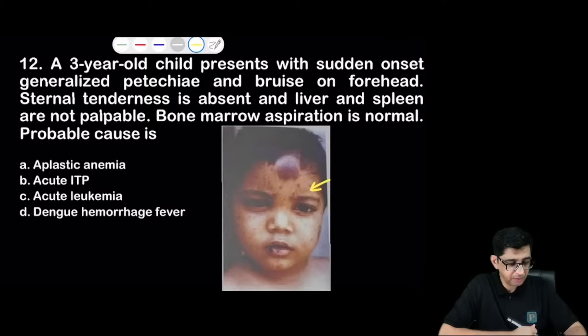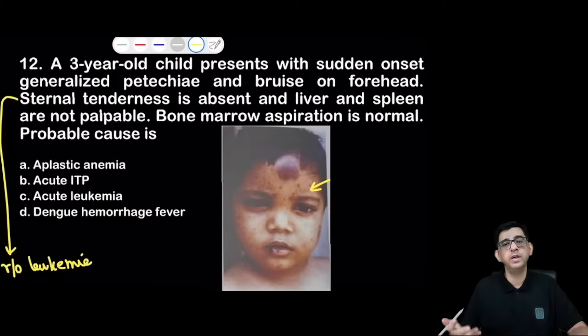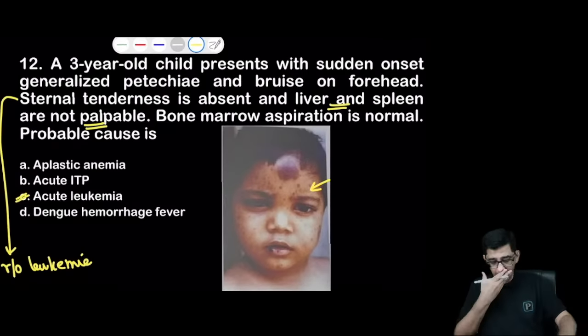Sternal tenderness for an abscess, sir, we'll do an ultrasound initially, and most of the time ultrasound would be more than sufficient for identifying that. Okay, sternal tenderness is absent, so we are ruling out leukemia. If it is acute lymphoblastic leukemia, we usually get sternal tenderness. Liver and spleen are not palpable. Organomegaly is always a feature with leukemia, so this is off the discussion.